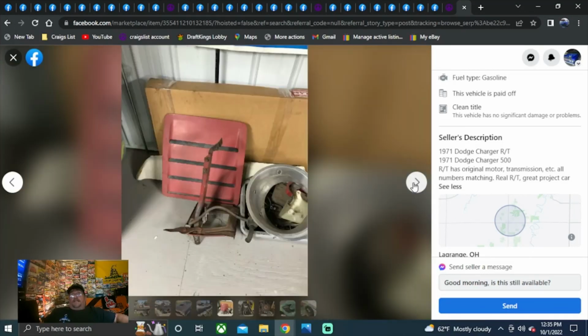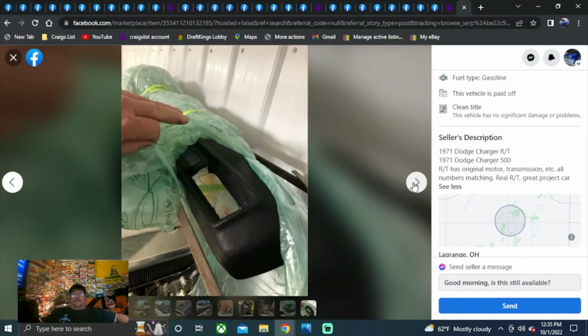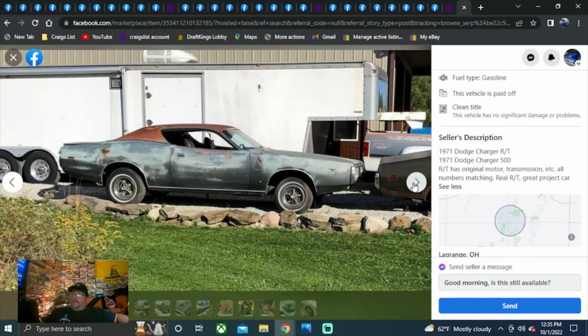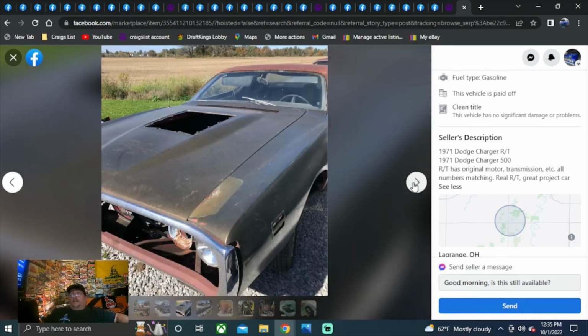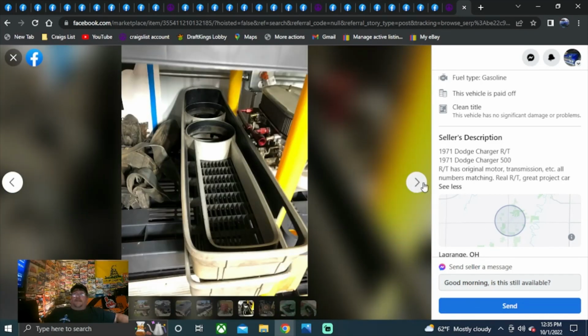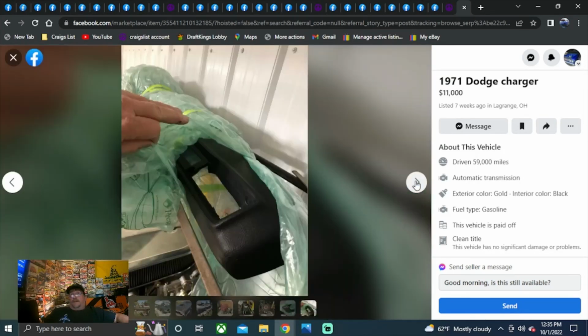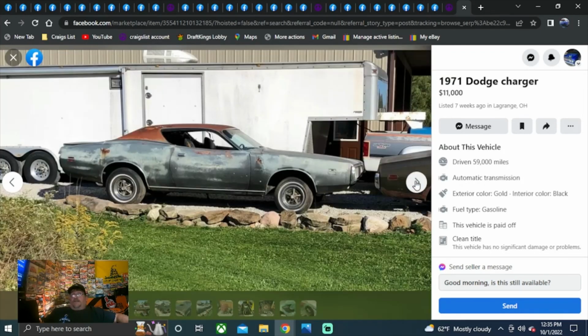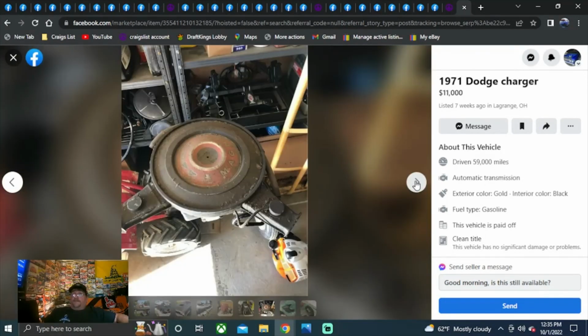And I'm liking the sounds of that. I'm in Ohio, so I wouldn't have to travel all the way across the country to get them. I like the Magnum 500s on them. I'm digging them, man. That looks like a pretty damn good deal to me. Again, it was $11,000 for them both. So what are we talking? Six grand for one, $5,000 for the other? Yep, that's my pick of the day.